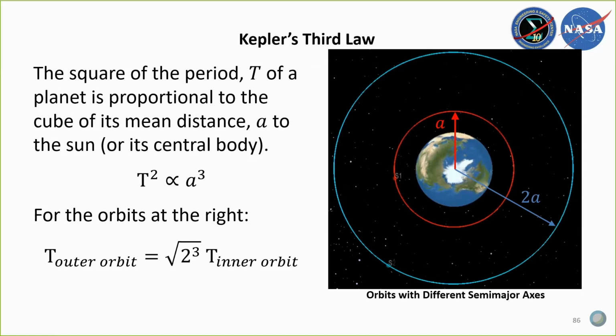Okay, let's take a look at Kepler's third law. Then I think we'll be about done with this segment of the lesson. Kepler's third law says the square of the period of orbit, T, of a planet is proportional to the cube of its mean distance, a, to the sun or its central body. So in other words, the period squared is proportional to the mean distance cubed.